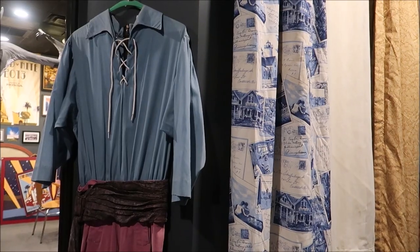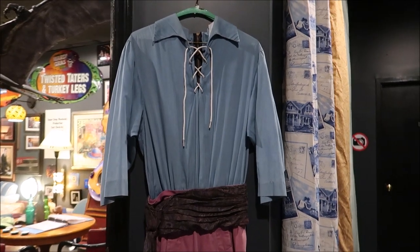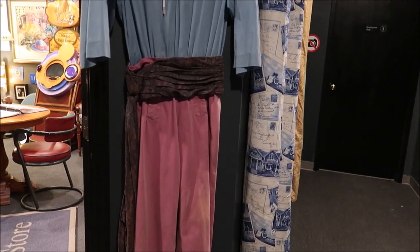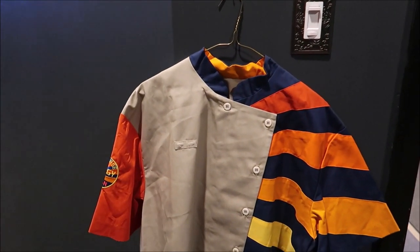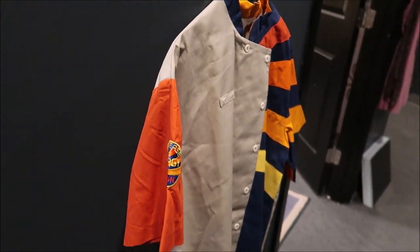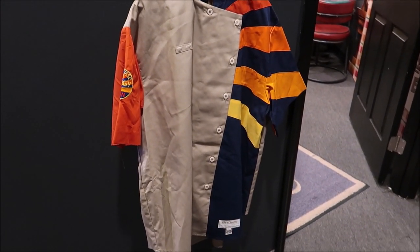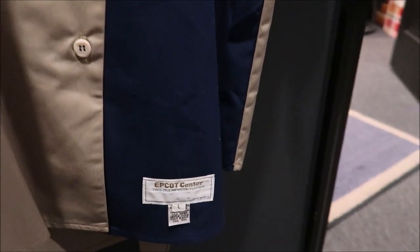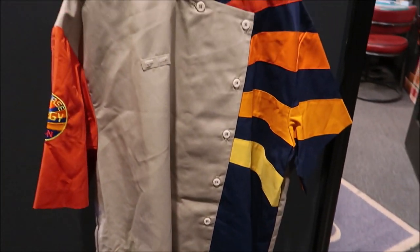We're gonna bounce around a lot, like I said, because there is a lot to take in here. Take a look at this Pirates of the Caribbean cast member outfit. This was from Disneyland. That is so cool. And then this right here. Holy moly. The Universe of Energy. Oh, wow. That is a cool cast member outfit from an attraction. It says Epcot Center at the bottom. Holy moly. That is awesome.